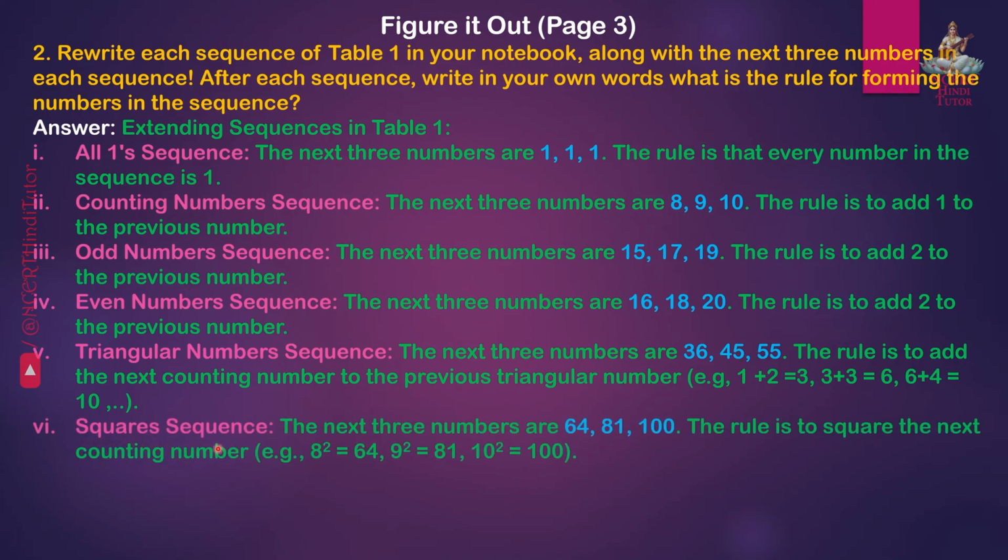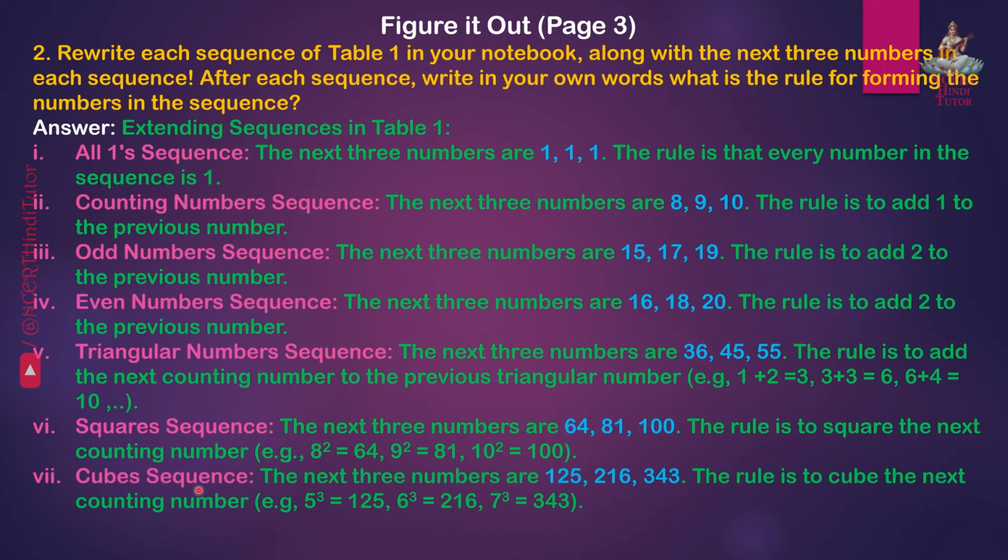Next, squares sequence. The next 3 numbers are 64, 81, 100. The rule is to square the next counting number. Example 8 square is equal to 64, 9 square is equal to 81, and 10 square is equal to 100. Next, cubes sequence. The next 3 numbers are 125, 216, 343. The rule is to cube the next counting number. Example 5 cube is equal to 125, 6 cube is equal to 216, 7 cube is equal to 343.